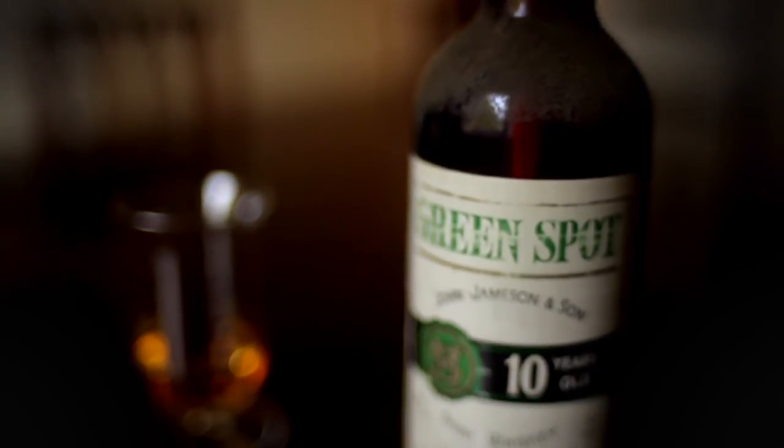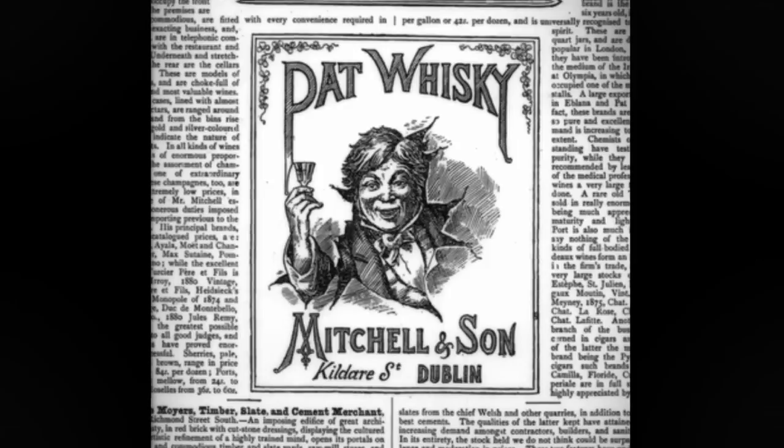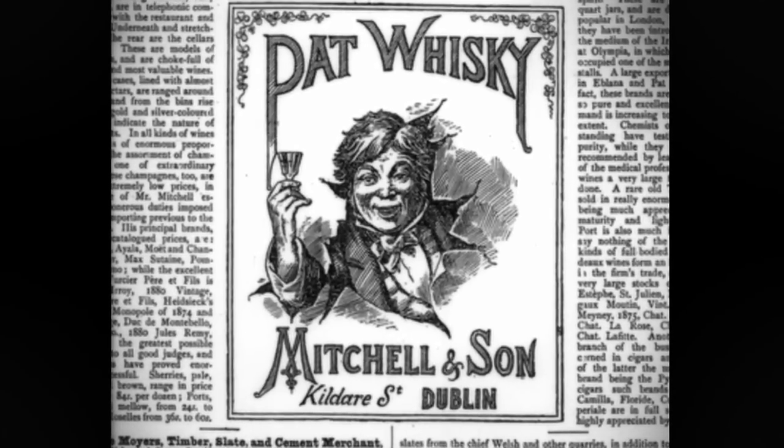Green Spot came about because they wanted to change the label. Prior to that it was called Pat Whiskey, and there was a picture of a crusty old man who clearly had lots of Green Spot under his belt when the drawing was taken.